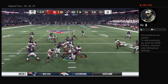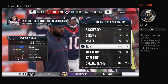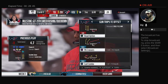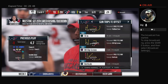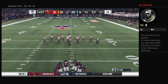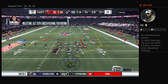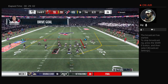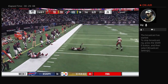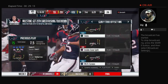They'll start the drive with a give to Foreman, and maybe a measure of revenge there. He's had his way in this one, but this time they get him behind the line. It'll be a loss of 1, and that'll bring up a 2nd and 11. And some changes here as the D-line separates some. On second down, here's Watson. And this one complete to Will Fuller. 15 yards, the Texans pick up the first down.